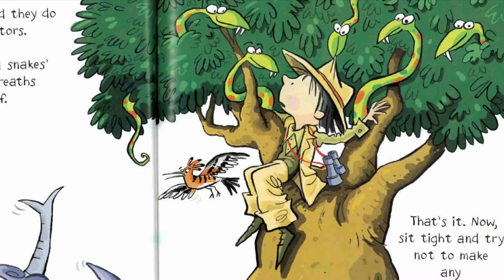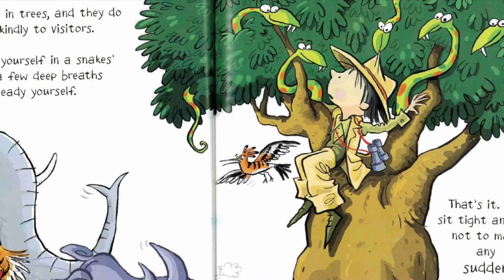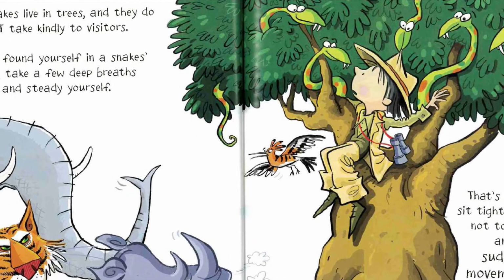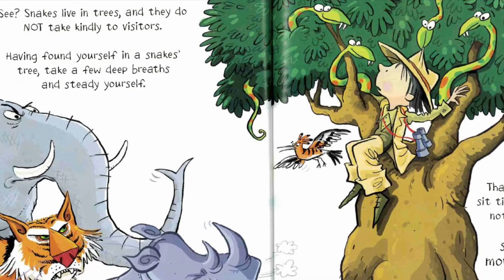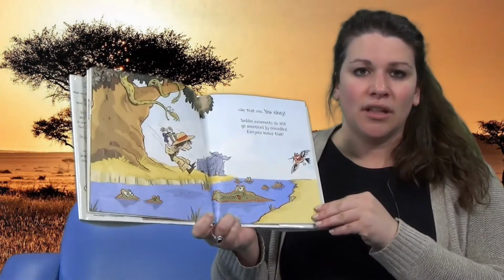See? Snakes live in trees, and they do not take kindly to visitors. Having found yourself in a snake's tree, take a few deep breaths and steady yourself. Ready? Now breathe, that's it. Now sit tight and try not to make any sudden movements. Like that one, you ninny. Sudden movements do not go unnoticed by crocodiles. Everybody knows that. Those crocodiles look hungry.